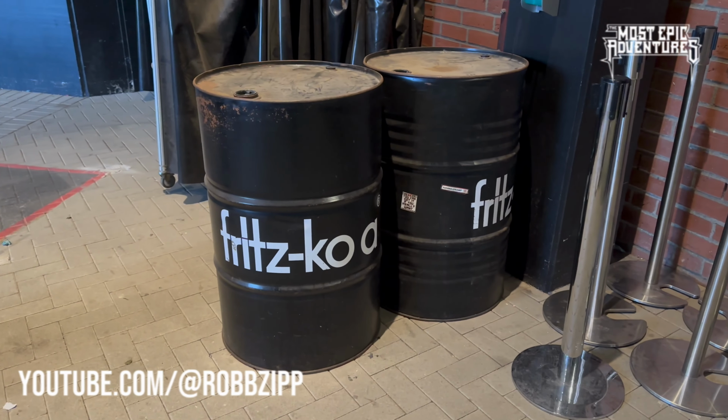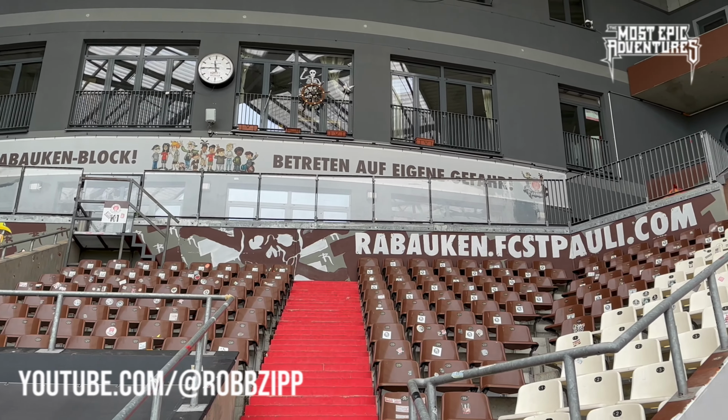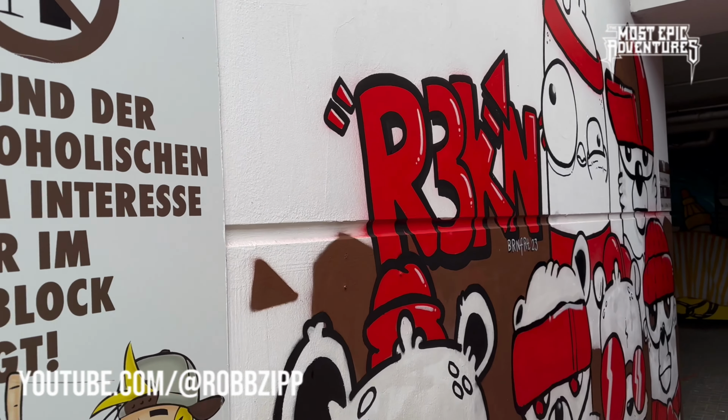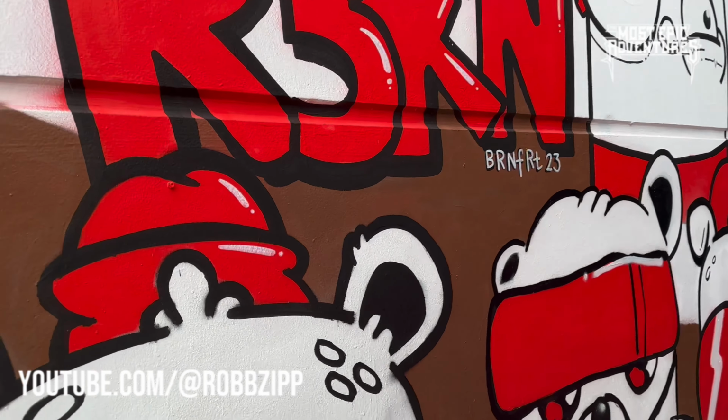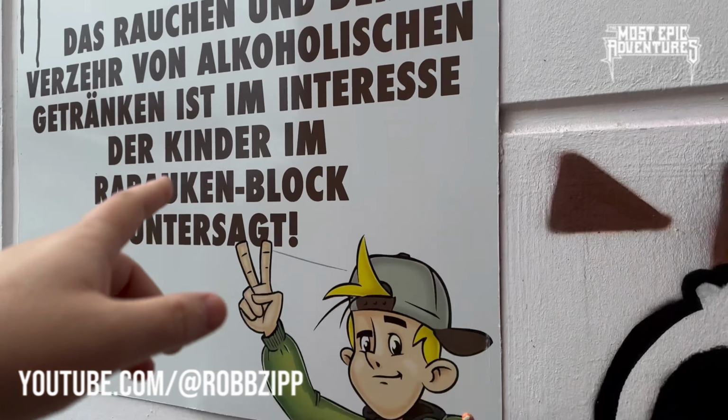Okay. Worst perspective. Literal barrels of Fritz Cola. So this is the kids area. There's no drinking or smoking in the kids area.